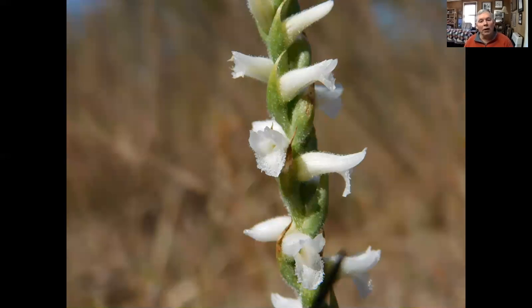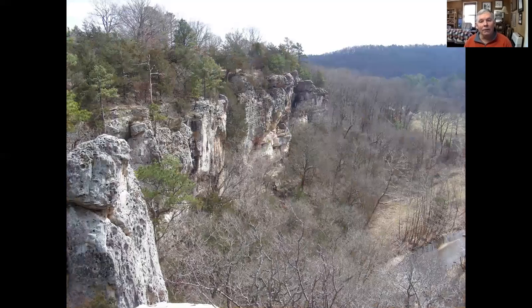And this is one of the lady's tresses. It's an orchid. And how about that for an awe-inspiring landscape? That's all Ninestone.